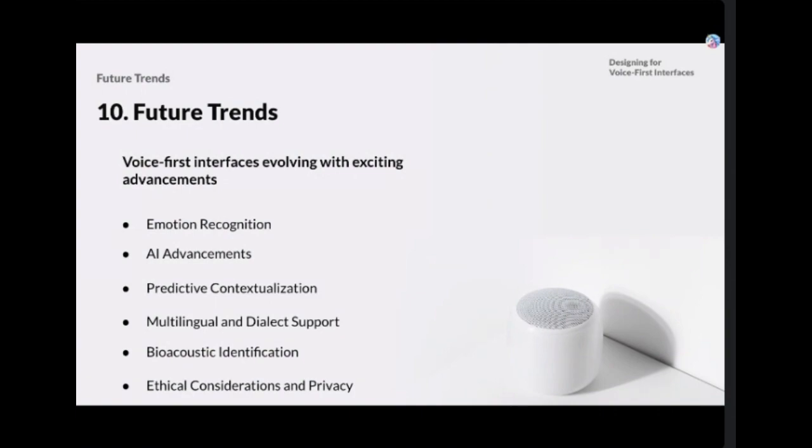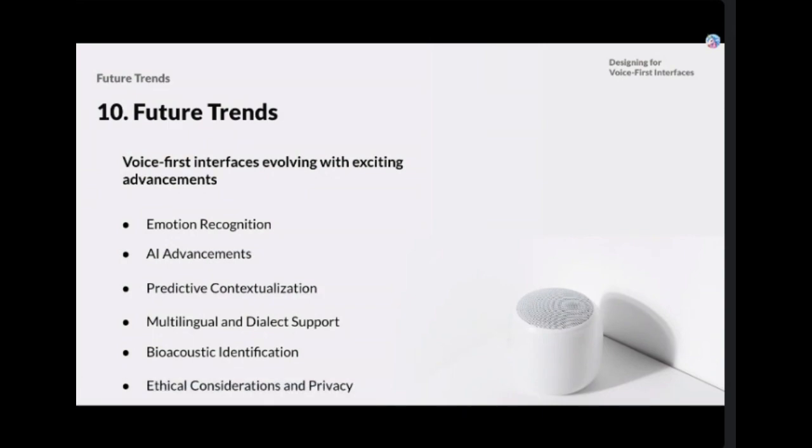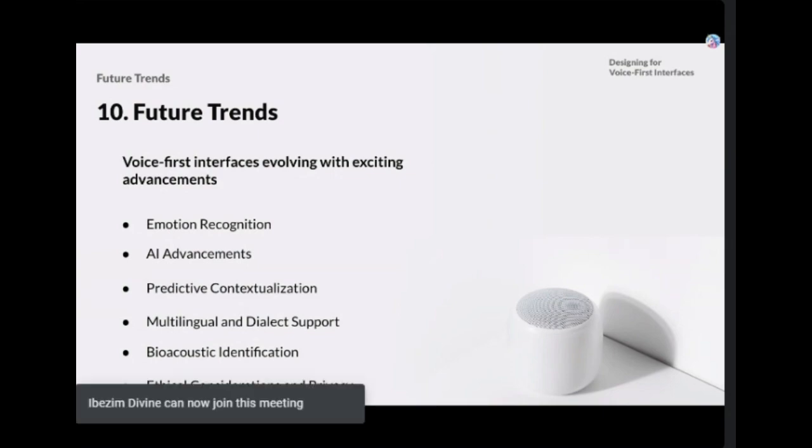Then we have the multilingual and dialect support. And this is where we cater to diverse linguistic backgrounds and accents. Then also there is the bioacoustic identification, which is a cutting-edge technology that leverages the unique characteristics of an individual's vocal pattern or acoustic features for the purpose of identification and authentication. Just like we have fingerprints or retina scans that can be used to establish someone's identity, bioacoustic identification uses the distinctive qualities of a person's voice to verify who they are.